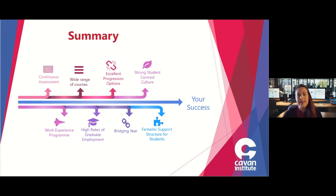As I've mentioned, the work experience is a really good opportunity for you to get that experience. And using it as a bridging year, I think, is really, really important. As I said at the beginning, we have the students who come to us and they very much have a career plan in place and they didn't get the points or they haven't got the right subjects and they're using the course in Cavan to get them to where they want to go to. And that's brilliant. That's a massive cohort of our students.